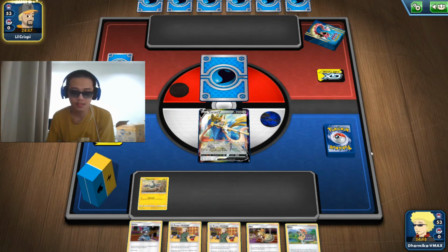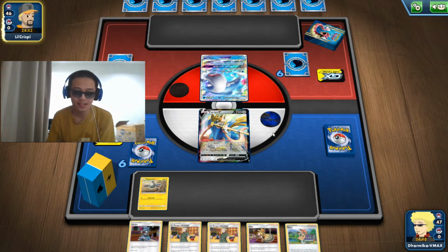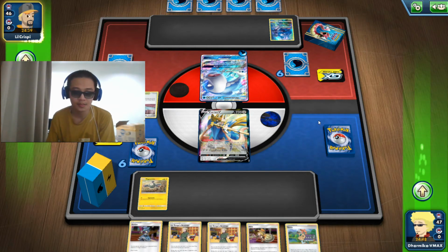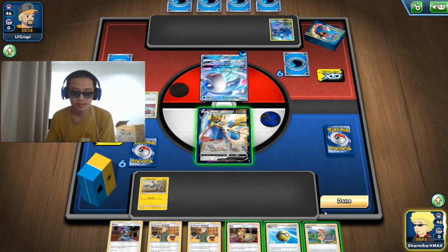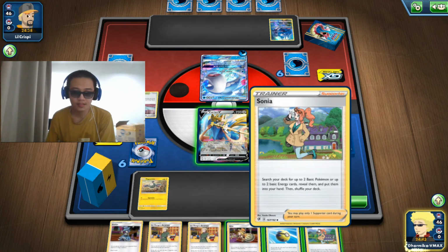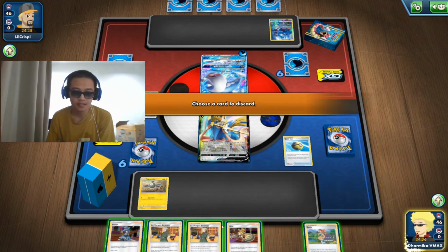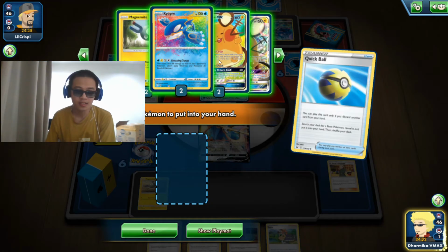I actually have a Sonia, so should I put the Magnemite as the active? Had a Sonia, didn't realize I have a Sonia, but oh well. Quick ball for a Kyogre, Sonia for energy. Let's do that, because we can actually use Zacian to attack.